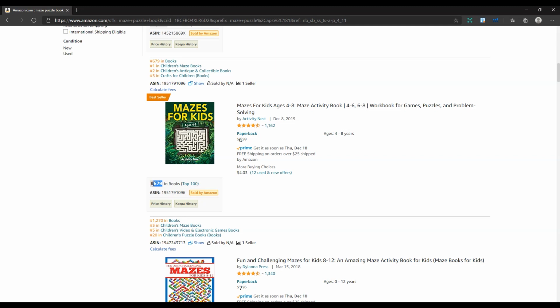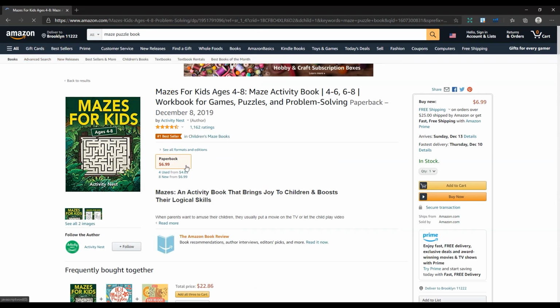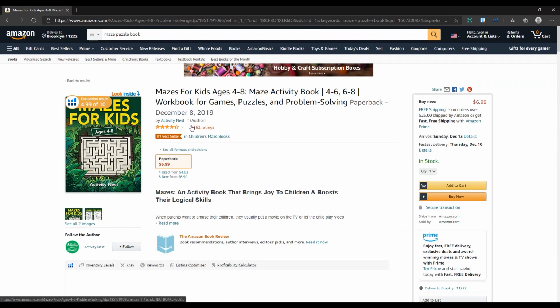This book has the lowest rank on the first page. As you can see, the maze activity book bestseller rank is 679, which shows how popular this book is. This book price is $6.99 with more than 1000 reviews, and this book is online since the end of 2019.